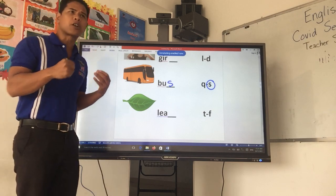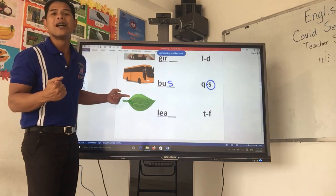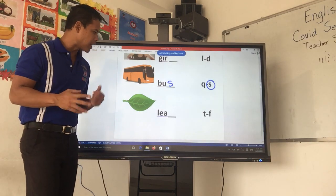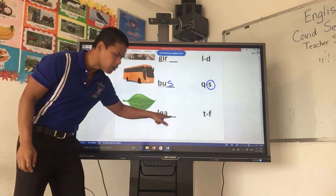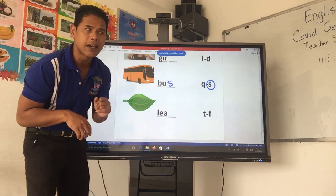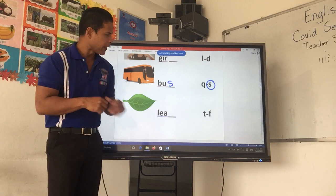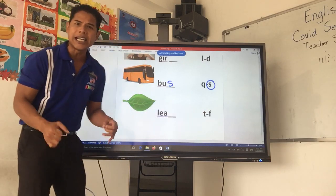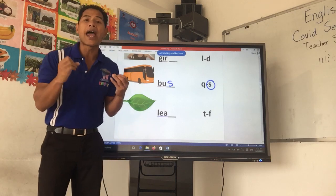It is on top of a tree. It grows on a tree. It is green. It is a leaf. Yes, leaf. So, leaf, L-E-A. What do you hear at the end? What is the ending sound? Leaf. What makes that sound? Is it letter T or letter F? Yes, it is the letter F.